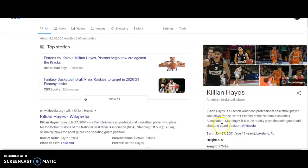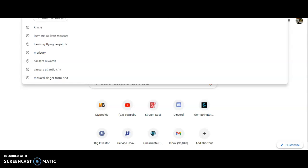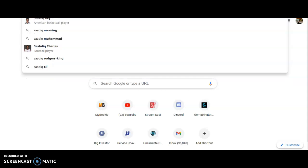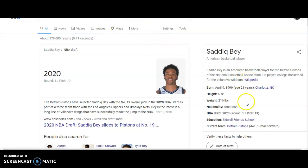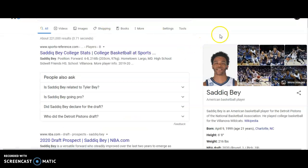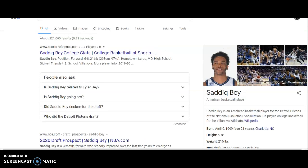All right. And not to mention, he has another Saadiq Bey who's supposed to be playing. We're going to look at Saadiq Bey as well. Let's pull that up now so that way we don't forget Saadiq Bey. No, not the draft, but anyway, this information is here. That's cool. But let's go back. Saadiq Bey. All right, that's better. Saadiq Bey, he's born on April 9th, 1999. All right, first round pick, 19th.